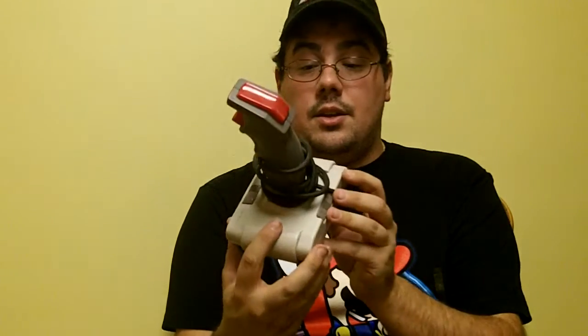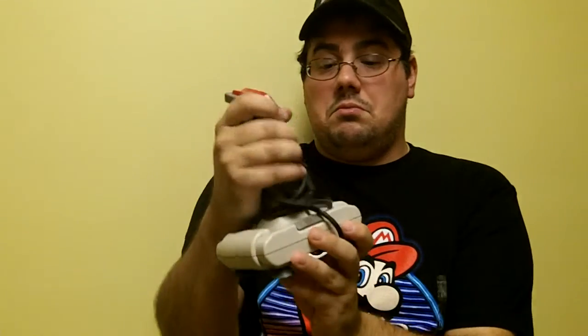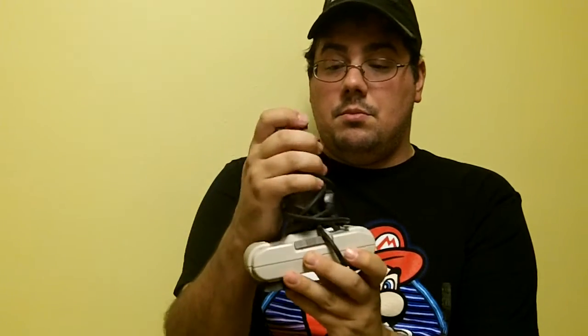And last but not least, look at this one. This is the Quick Shot. Actually, I had quite a few of these. This is the Quick Shot NES joystick. A different one. Interesting. I remember this worked pretty good though in its day. So I got this one off eBay.